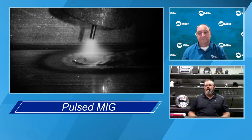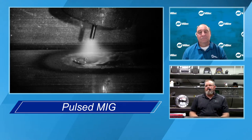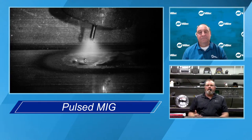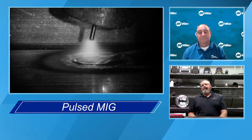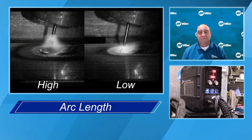When we move forward into some of the controls we have on there, we have what's called arc length, which is going to be just that. We have arc length, arc control, and wire feed speed. We're going to talk about what those are now. So our arc length on there, I'm going to move over to our machine here so you can see.